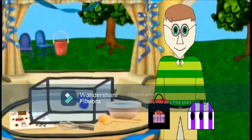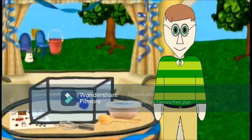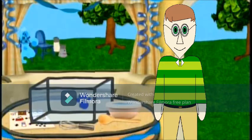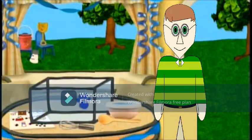Oh, you see a clue. Where is it? It's right there. I mean, yeah, it's right there. I'm cool. Our second clue is right here, in front of us. And it's, what is this? A tank.